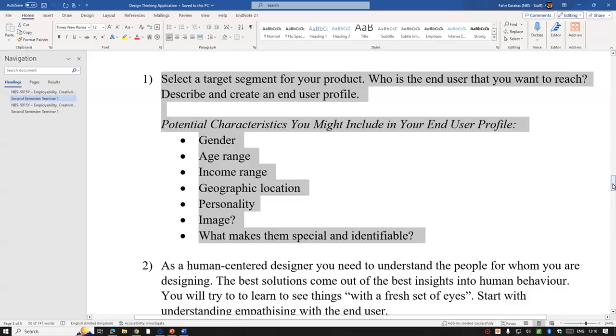You can also delve more into their psychographics, values, preferences, as you wish.